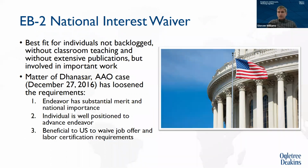But if they're a surgeon that's pioneering new techniques or just makes a big difference for CU in their fight against COVID-19 or whatever it is, their endeavor has to have substantial merit and national importance. They have to be well positioned to advance that endeavor based on their background and their credentials. And then it's beneficial to waive the job offer and labor certification requirements. This is a position that the basic requirements don't really differentiate what this person is doing for the university in reality, for example.